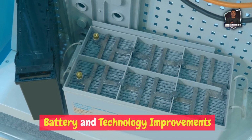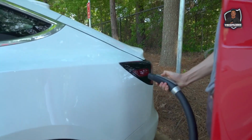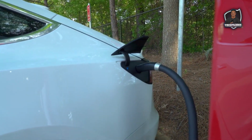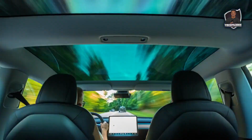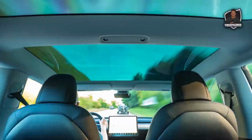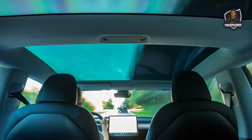Battery and technology improvements. Tesla is constantly pushing the boundaries of battery technology, and the 2024 Model Y is expected to benefit from advancements in this area. While specific details about the battery improvements are not yet available, it is likely that the new Model Y will offer increased range and efficiency compared to its predecessor.